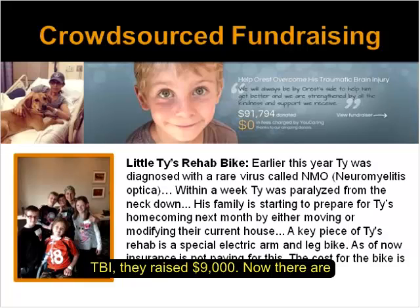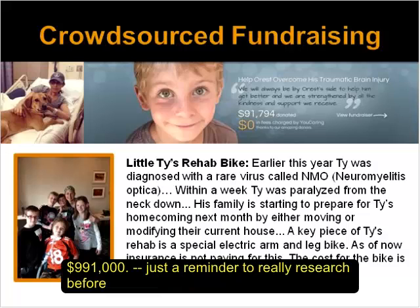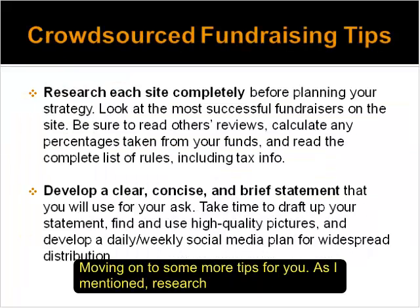Now, there are some sites that charge fees. Every donation they take a percentage. Some of them, if you reach a certain goal, then you won't have to pay those fees. So just a reminder to really research before you start with the process of using crowdsourced fundraising. Moving on to some more tips for you.